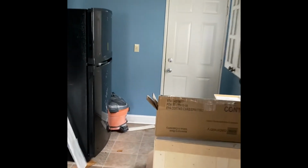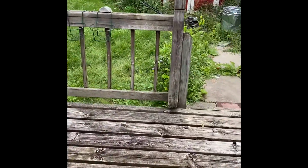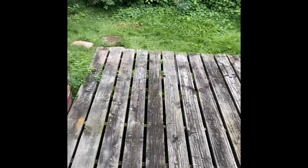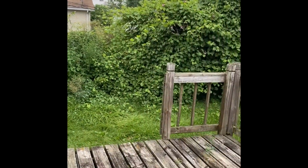You know, the other thing to talk about in the back is you have this deck here. And it's a nice deck, but it's just very old and worn. You're missing railings going across here from a safety perspective.